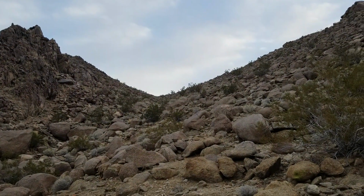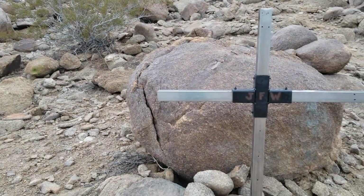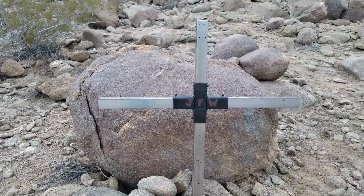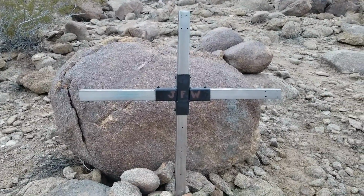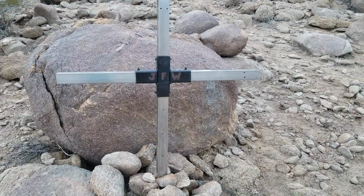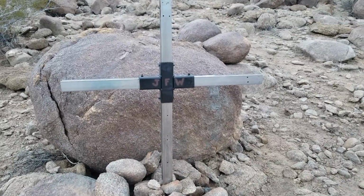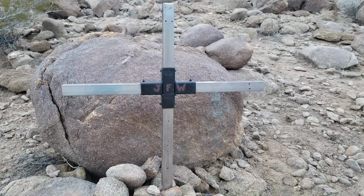Okay, bonus PS, at the bottom of the trail, back towards the car, there's this creepy cross, which I don't know if that's like an actual grave marker or what the deal is, but the initials JFW are on it. And I'm not sure what it's marking, but if it's a grave, gotta show my respect.